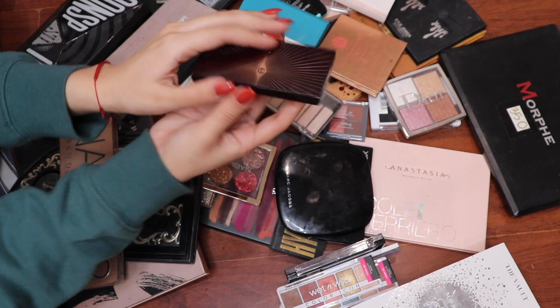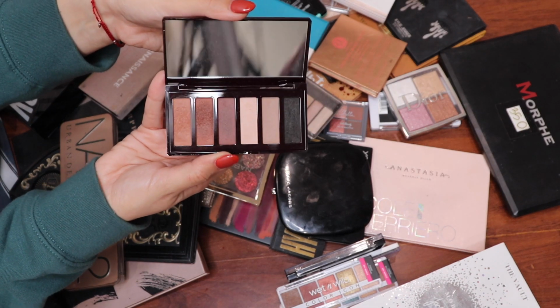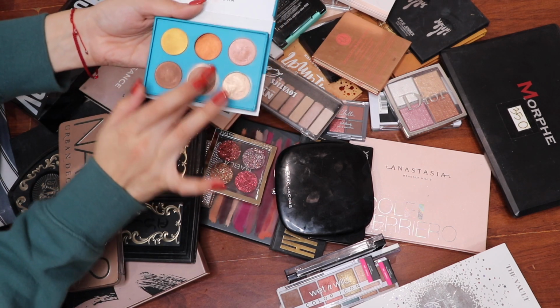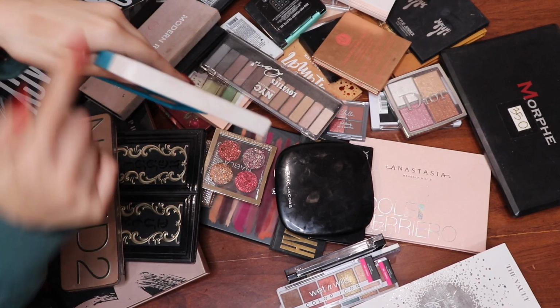This Charlotte Tilbury, I think it's the Super Nudes. The Super Nudes Easy Eye Palette. I love this eyeshadow palette. Oh my god. This Sephora Clean Shadows. Do they still work? Oh my god, I love that shade. This one. Oh my god.